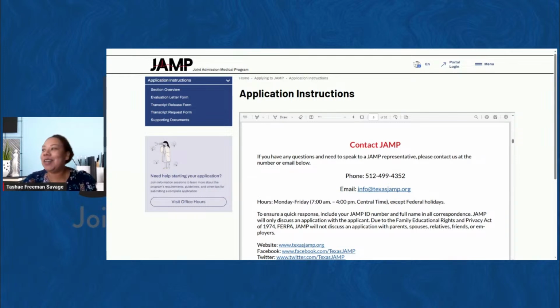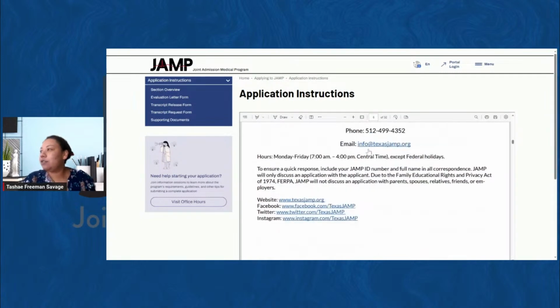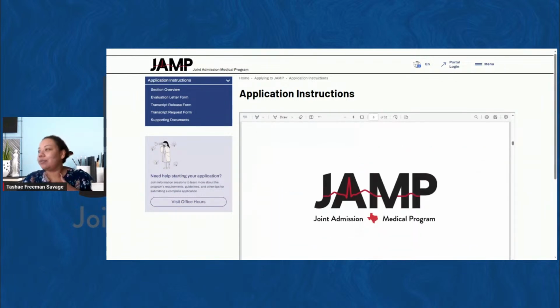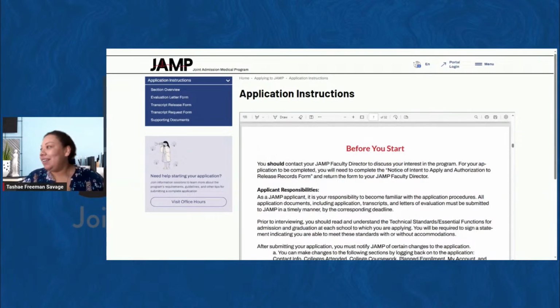There is no question that is not welcomed. We're here to assist you in any way we can to help you with the process. And you can feel free to send an email to our info@texasjamp.org inbox as well, and we will assist you.